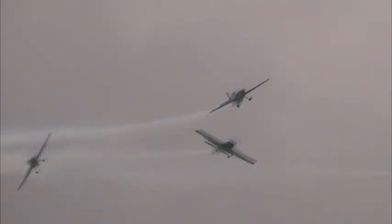Luckily we've been able to dodge the weather, and now we're pulling up the last manoeuvre. Here the blades go with the swan break. That was the 2012 display, the whole display.